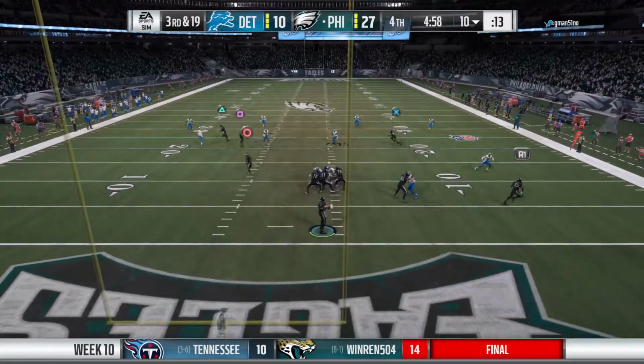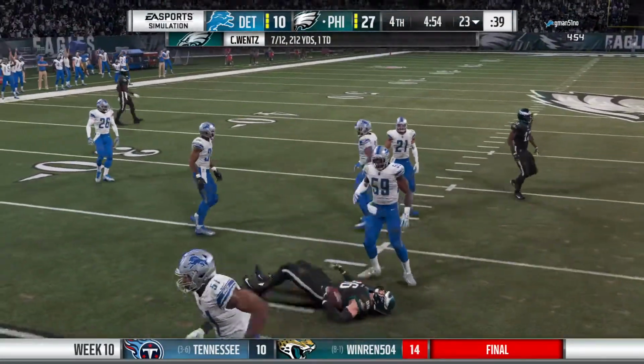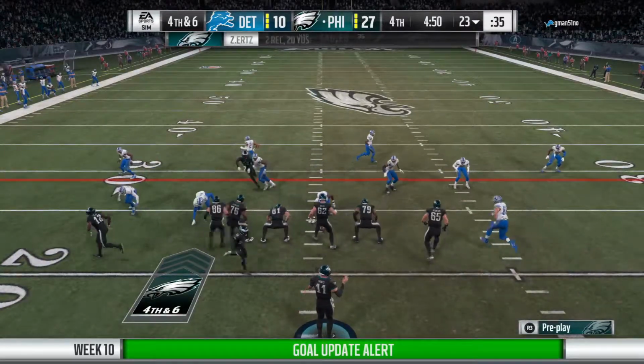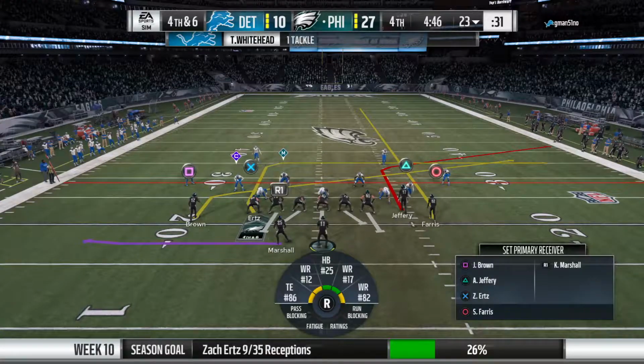Now Wentz. And he finds his tight end. It's Ertz. And they'll get him down here at the 23. It'll be a pickup of 13, but it'll still lead to a 4th down.